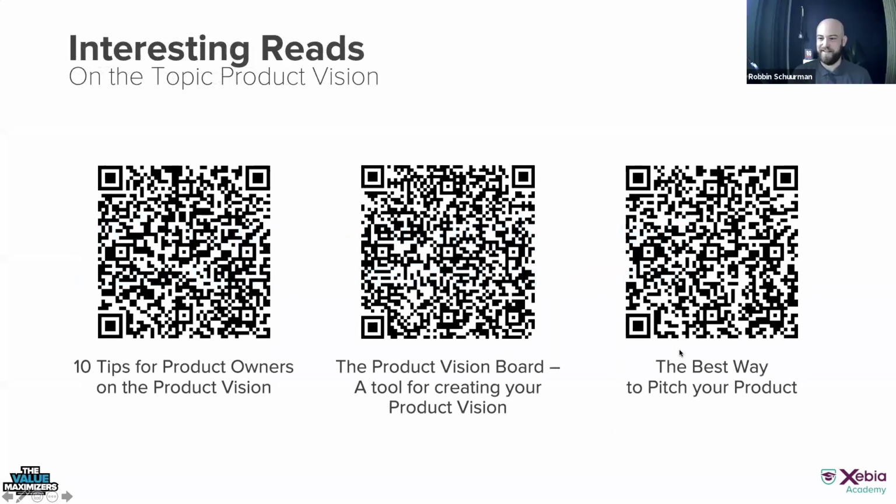Go. Great stuff. Yeah, because we also captured a couple of follow-up interesting reads for you, or at least we hope they're interesting for you. So there's this article around 10 more tips for product owners on the product vision, a tool for creating your product vision, which is the product vision board, and an article on how to create one, which is not necessarily the wiki page or the visual with images supported one, yet it tends to be very helpful as well. And the best way to actually pitch your product with the 3x3 framework. And that actually helps you to build those stories that we talked about, those stories that you can share about your customers. So hopefully that will help you to even further up your knowledge.